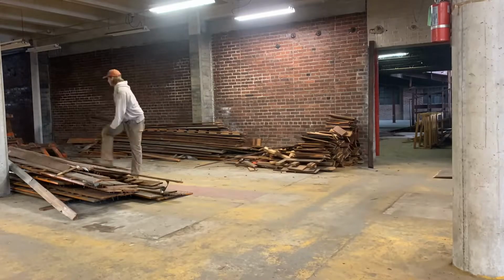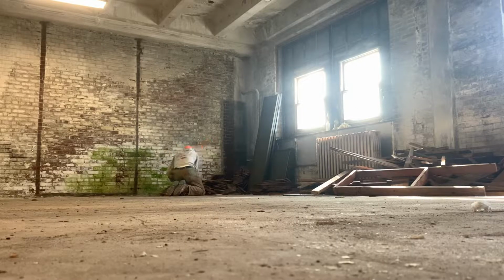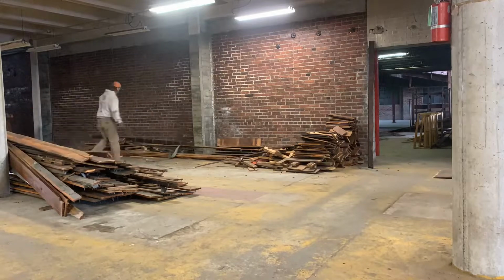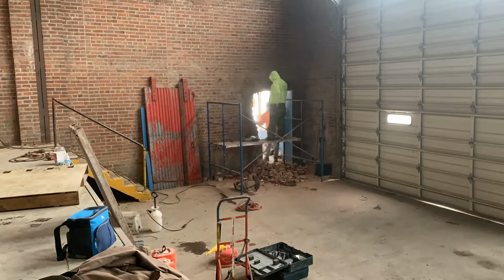Now, as they were working on the first door, I started to move wood to allow them to have access to doorway number 2 and doorway number 3. Now, a very surprising logistical problem that I'm coming into is where do I keep all this 54,000 square feet of lumber? But we're learning. We're figuring out great ways to separate it and get it off to the side.